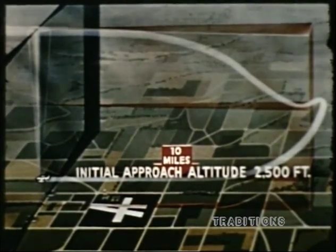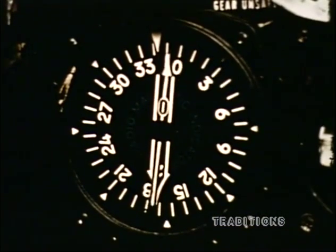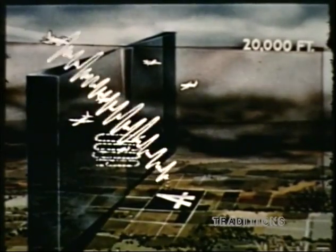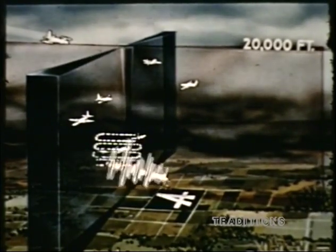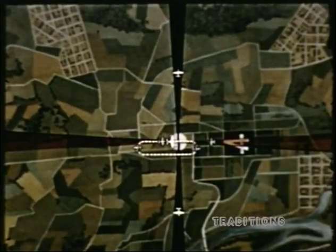But first, let's go back to some other types of penetrations. Here's an ADF penetration. This time there's traffic on all legs and a stack 4 high over the station. The approach controller will probably give you priority over conventional aircraft, but first he has to clear the initial approach altitude. Then he clears you to start your penetration.